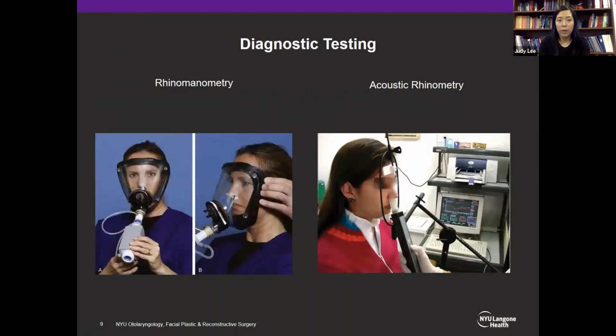There are objective ways to test nasal obstruction, rhinomanometry and acoustic rhinometry. I'm not going to spend a lot of time on that. Basically, these are ways to measure pressure going through the nasal passages to sort of determine resistance of the nose. And in acoustic rhinometry, you can use sound waves that bounce off of the nasal structure to get a sense of the three-dimensional space. And so these are objective ways to measure nasal obstruction. However, in practice, they're cumbersome, they're time consuming, and not widely practiced in most office settings.